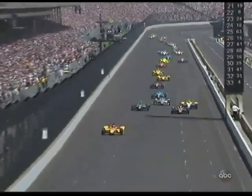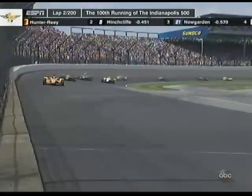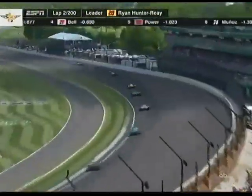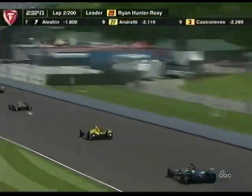A move to the high side. That's Townsend Bell in turn number 1. Ryan Hunter-Reay's 83rd lap lead here at the Indianapolis Motor Speedway. Side by side for number 3. Boy, there was just about contact there too, Jerry Baker. Townsend Bell slipped around the American of Joseph Newgarden, so that moved Bell into the 3rd position. Ryan Hunter-Reay now the leader halfway up the backstretch. Setting up now for turn number 3.